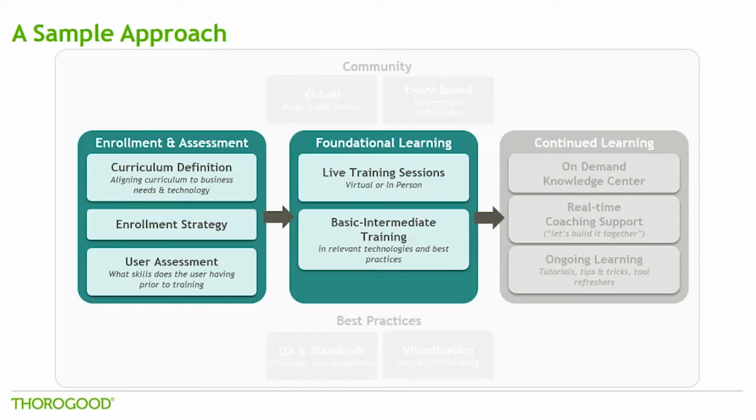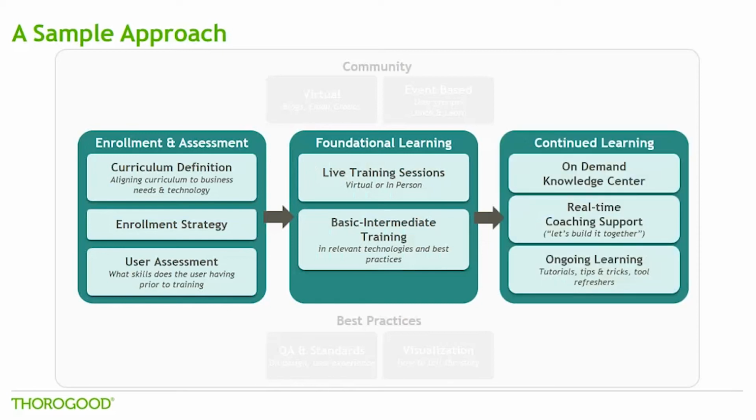We then moved on to doing foundational training sessions, and we did these sessions live. Because this was a pretty large global program that spans a pretty large part of their business, we did them virtually and on a range of different basic and intermediate topics. Then from a continued learning perspective, we put together an on-demand knowledge center. That was a portal in SharePoint where all of the training content was shared, where we had a place to post updates or quick videos for how to do things.